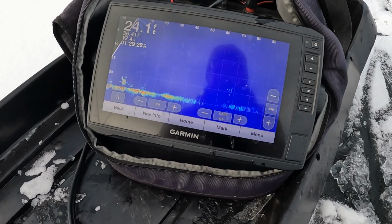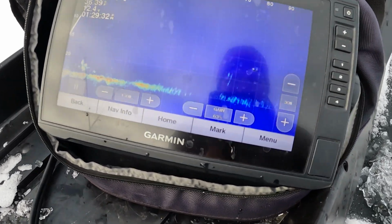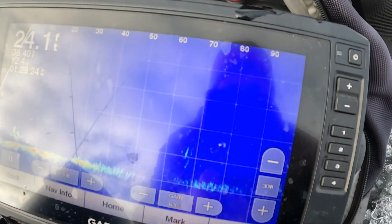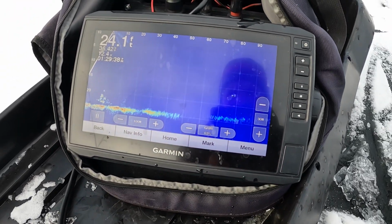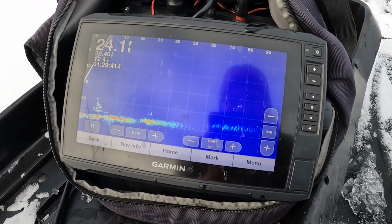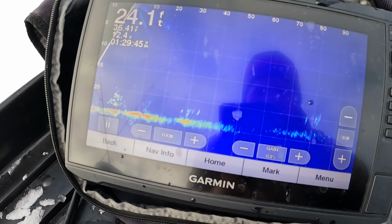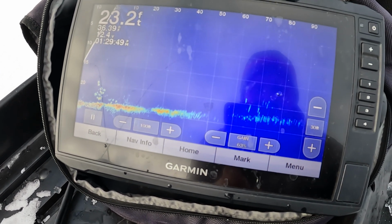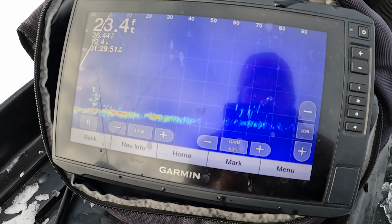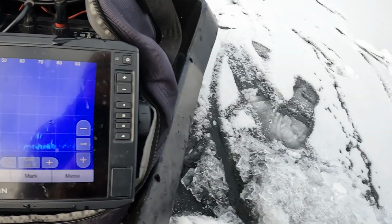See, there's some actually right below the live scope. It looked pretty small. Some out there, 60, 70 feet. Kind of got a little bit of a school 30 feet away. What I'm gonna do is I'm just gonna go out here and punch a bunch of holes and I'll just move around from there.